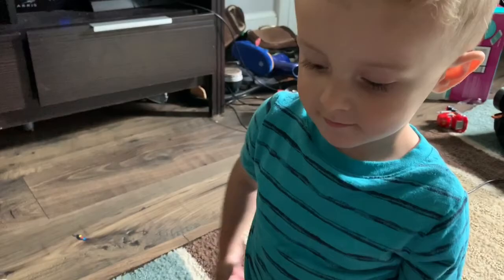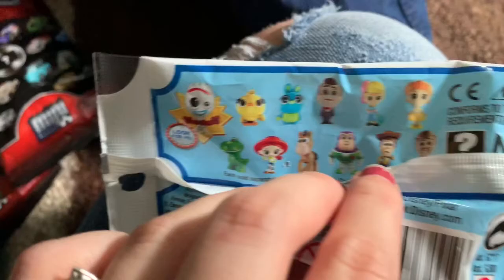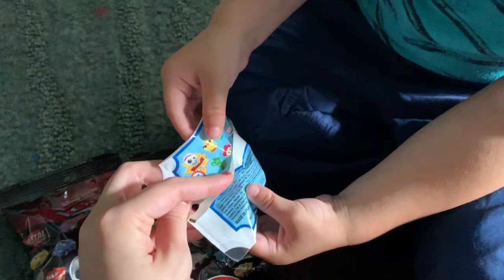So we'll open this one first, right? Yeah. Now on the back, see, it shows you everyone it could be. You see it? Who do you think is in there? You think Spoonie's in there? No, this. You think, what's his name, Sid? Yeah. You think he's in there? What's inside?